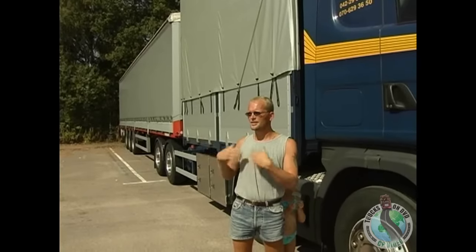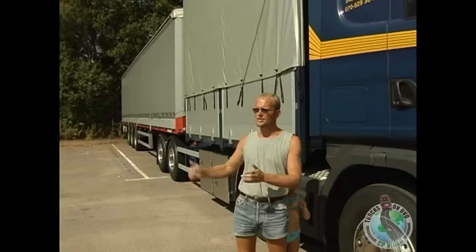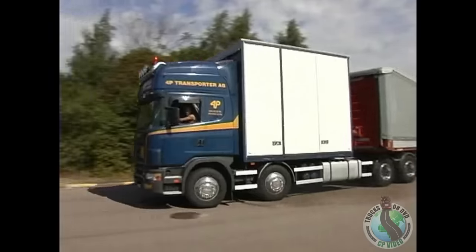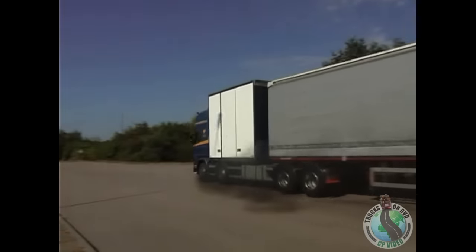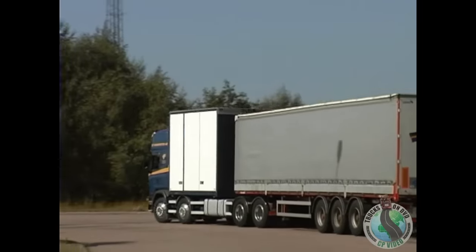load it, you don't have to drive that many kilometers. You can drive fewer kilometers and have lots of goods with you. So the kilometers cost to drive. So it's better to drive less. And when you drive, you take as much as you can with you.